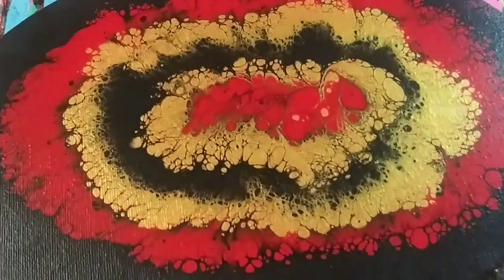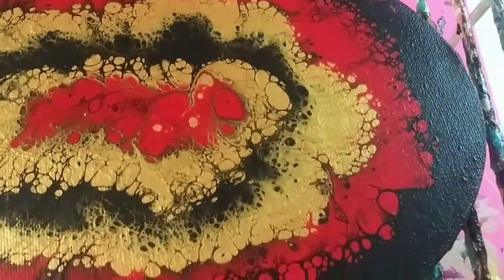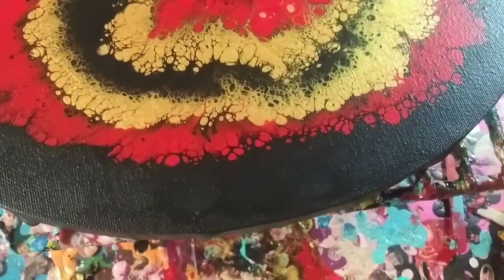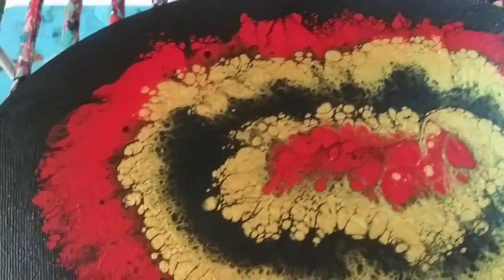24 hours, that is the result. No cracks, just, yeah, this paint and actually the Ceramcoat and the Deco Art work perfectly. So it plays very well together.